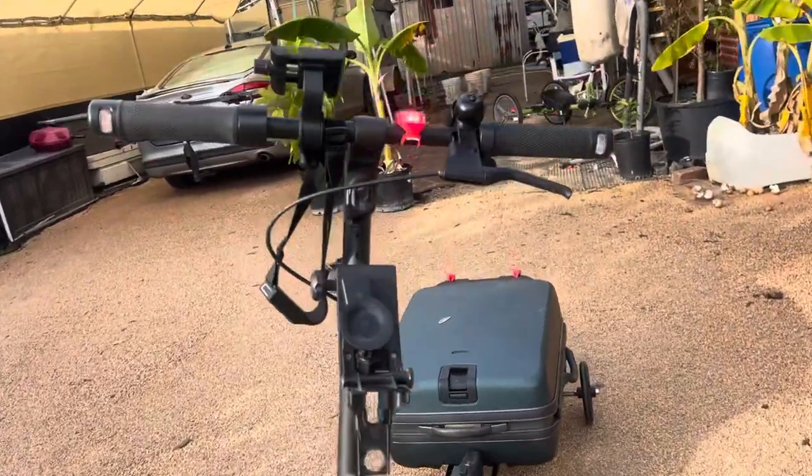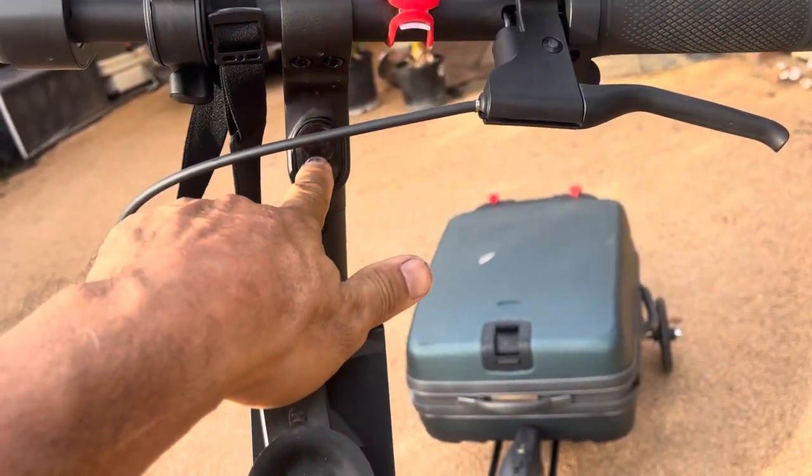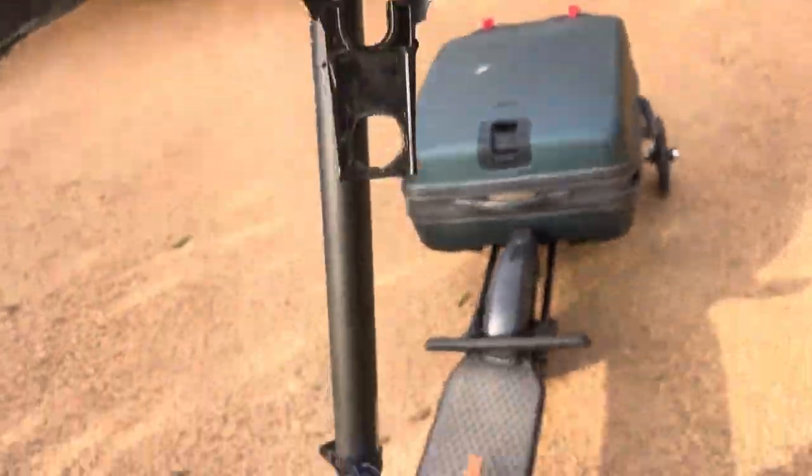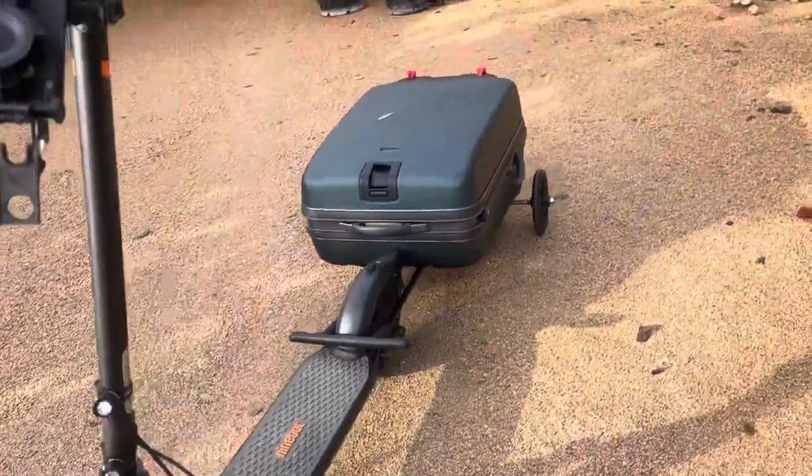Of course, you have your stock light that I don't have on right now. This comes with the scooter itself. It's pretty bright itself at night. So this is just to garner extra attention at night or in the daytime.